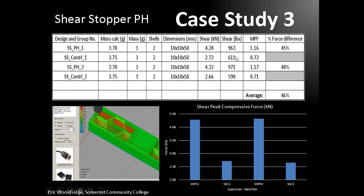In shear failure, we actually had nearly 1,000 pounds resisted by the shear stopper before it failed. 963 on the first test, 971 on the second test, whereas its control counterpart was only able to take about 600 pounds before the failure point. For a percent difference of force, 45%, 48%. So in the shear stopper test alone, we realized we had extreme capability.